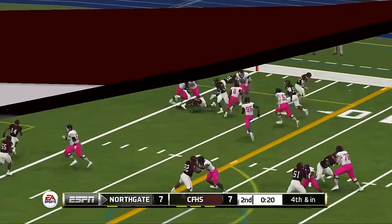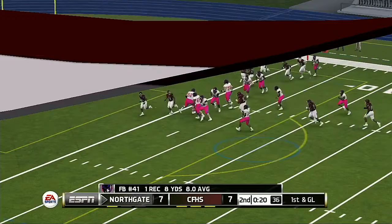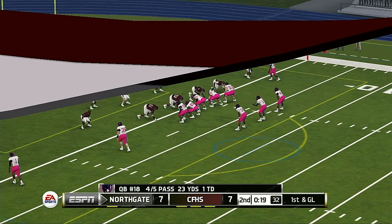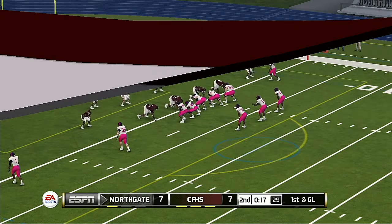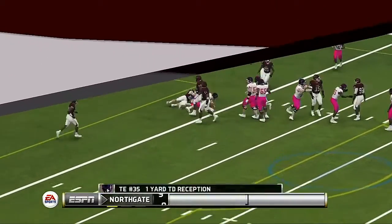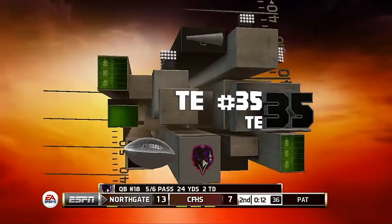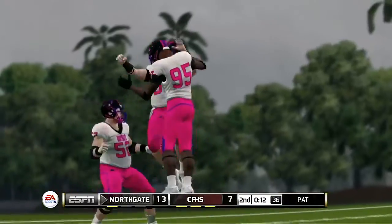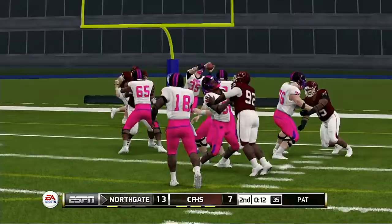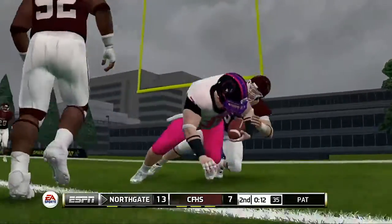Makes the catch, and look out. What a play to set him up with a 1st and goal. That's good for him. That makes it 1st and goal. Throws quickly into the end zone, caught for the touchdown. Short pass play for the touchdown. Nice call down here this close to the goal line. The defense is thinking run, and they pass instead.